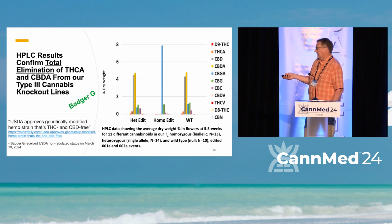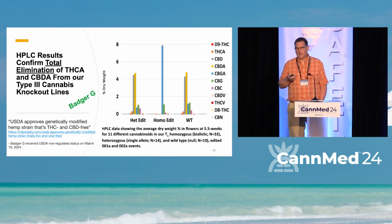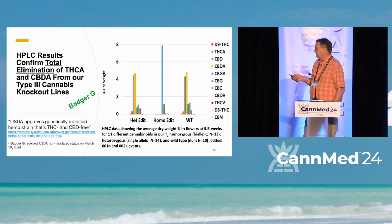This line, we also applied to USDA for non-regulated status and got that approved a couple months ago, so you can freely, this is an edited plant, you can freely plant it out in the fields without regulation. And we call it Badger G, just because we're the Badger state.